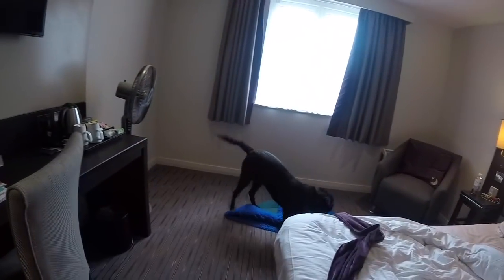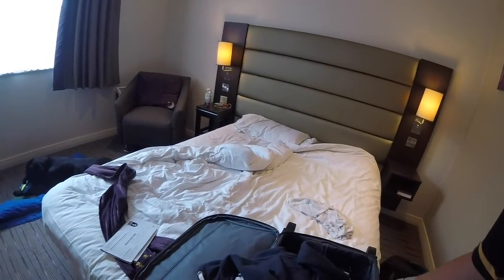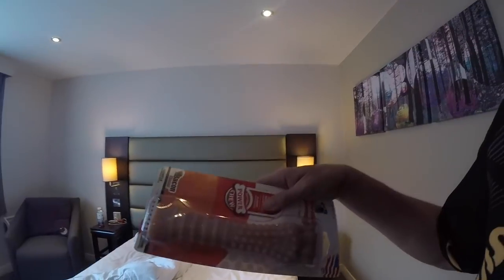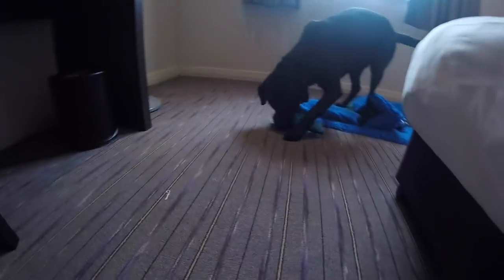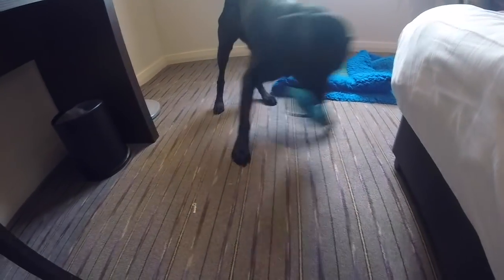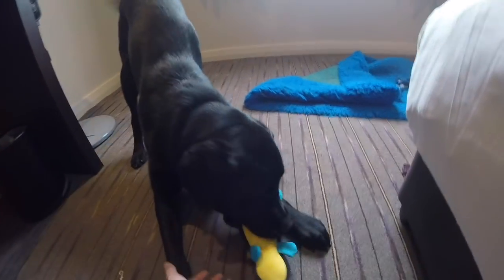That's all you've got. She's got a Kong. We've nothing to go in it at the moment, unfortunately. And I've got a nice healthy bone which I'll give her probably later on for all her good work. She seems pretty happy with a dinosaur, I think that's what it is, a dinosaur. So she seems pretty happy with that. What you got? Yeah, you've deserved that, you've worked well. You've worked hard. Can I have it? No?